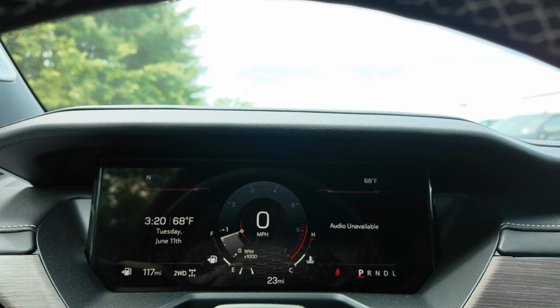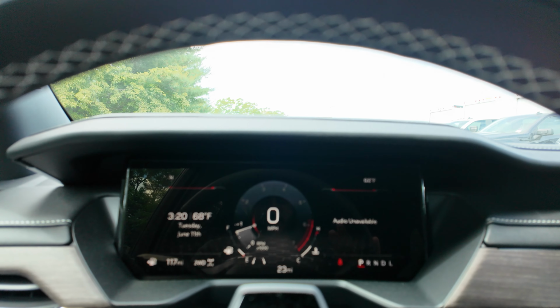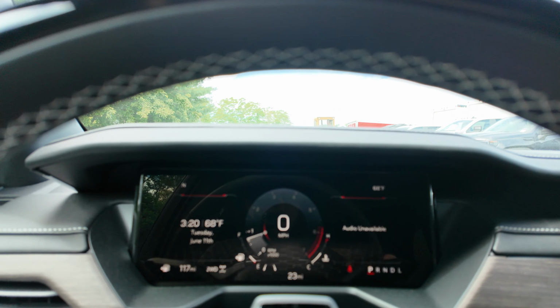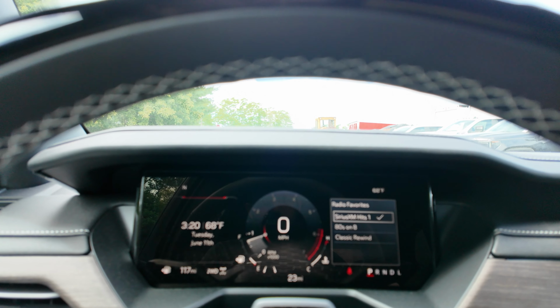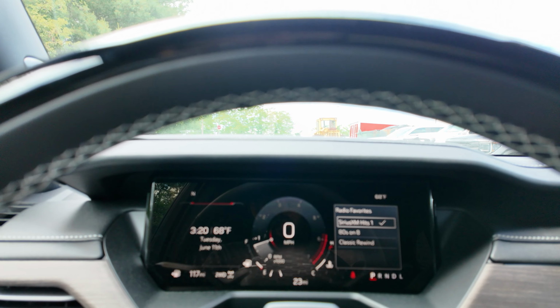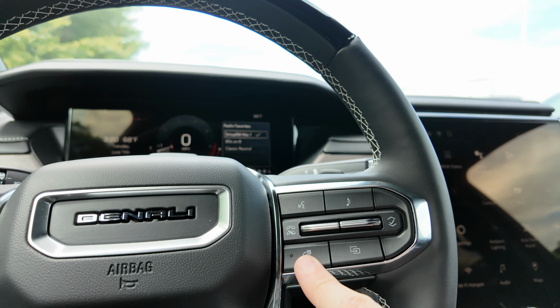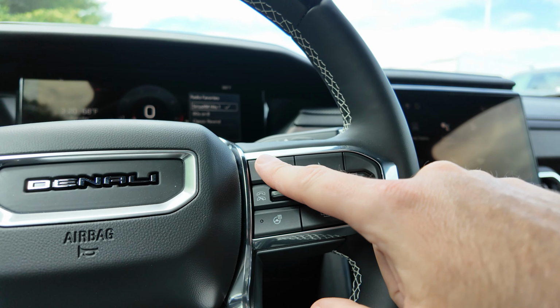When you take one of these for a test drive, make sure you mess around with all these buttons, look at all the different design layouts, all the different ways to look at your information. It is well worth it. Obviously, you have your radio controls and everything like that, your Bluetooth hands-free controls. You've got your heated steering wheel control here, hands-free.